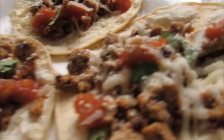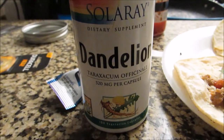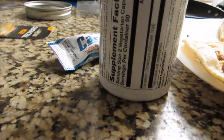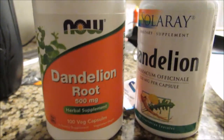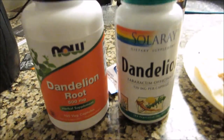I ended up going to the sauna, which you guys already saw, and I actually went to Sprouts and got some dandelion root because I was out of my ones from before. This is the brand that I got, from Sprouts, but it doesn't really matter what brand you get. If you're looking for it, you can find it at health places, or you can just order it online, and bodybuilding.com also has it.